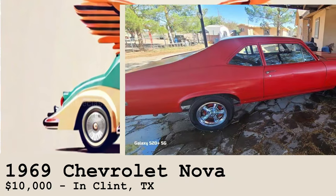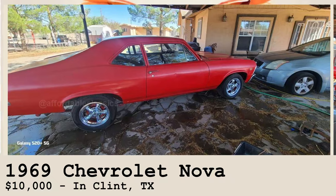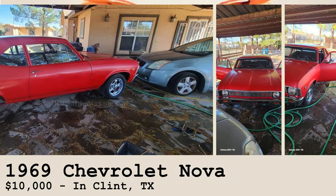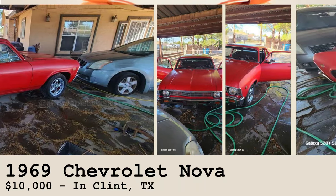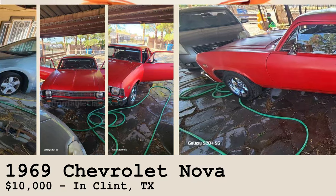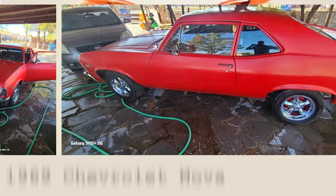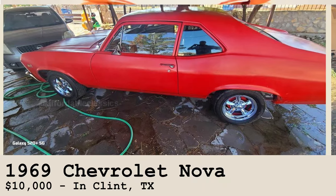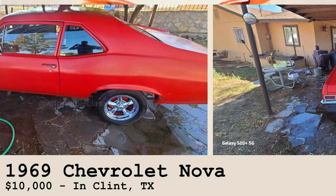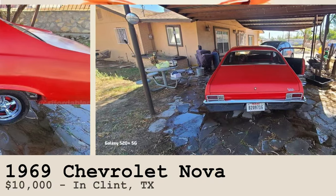Number 27. Next is the 1969 Chevrolet Nova, priced at $10,000 in Clint, TX. This iconic muscle car shows only 5,000 miles on the odometer and is powered by a 6-cylinder engine with an automatic transmission. Recent upgrades include a new gas tank, starter, carburetor, radiator, tires, and rims, complementing the good interior and intact windows. This Nova is ready for customization and restoration, offering great potential to any classic car enthusiast.